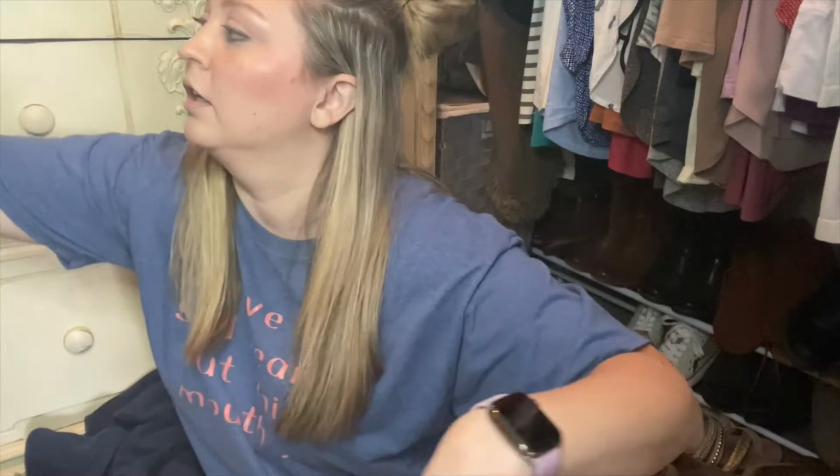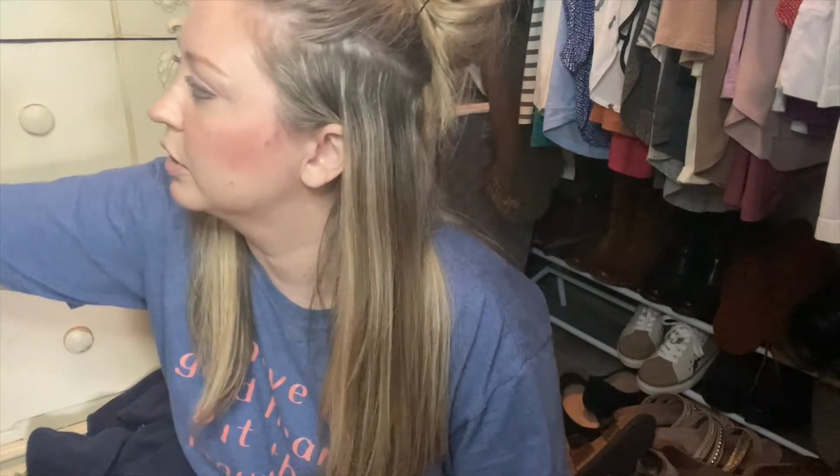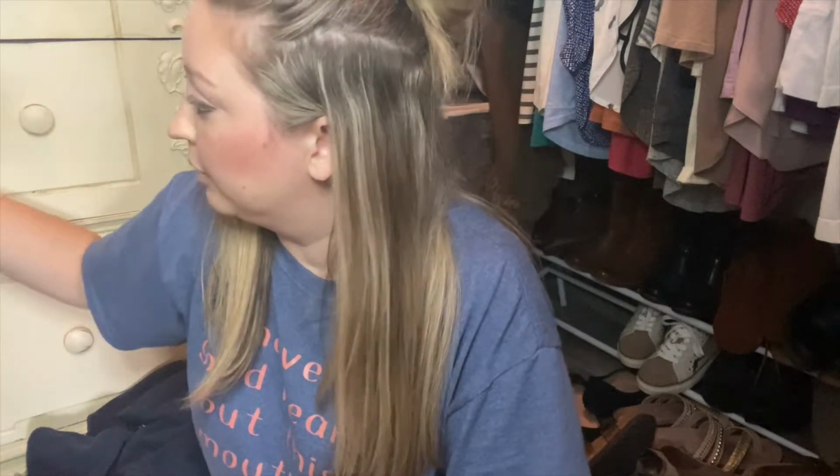Same as that mustard yellow, too big. Those were some great sweatshirts. They were from Old Navy. They were super comfy. This one I never wear because I will ruin it in the salon, and I never reach for it because it actually just falls off my shoulders a lot. I think it's really annoying.